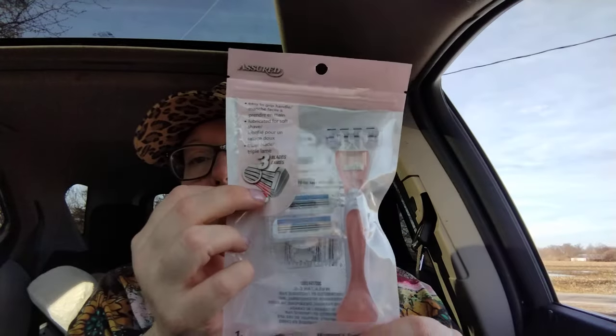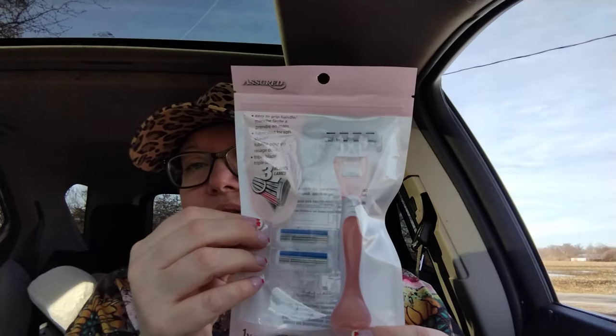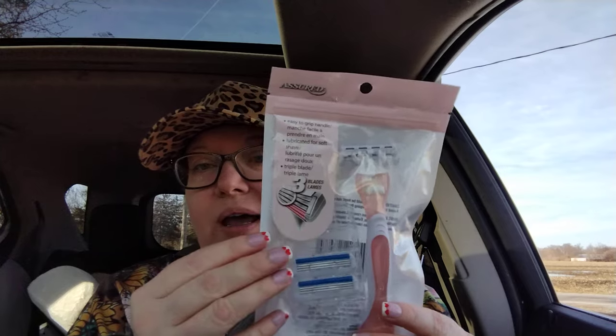which I love. This next item is this Assured razor, and it comes with, looks like, you get the razor, and then you get three blades. I like this one a lot. It really cuts well. And I've always used a men's Mach 3 razor, whatever it is. And it's always worked great for me. But the last couple times I've got refills, they haven't seemed to work as well.